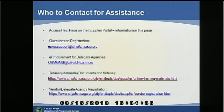I don't think we have any delegate agencies here. Do we have any delegate agencies? Okay. So for delegate agencies, it's a little bit different. You would email them directly for any kind of support. And delegate agencies have a different type of training materials, but it's housed on our site. We're together, but we're not. We do things a little bit differently. So their training materials are also on the site for delegates. And to register, they have a different registration process. So you would go to the site, go to the page and check it out.